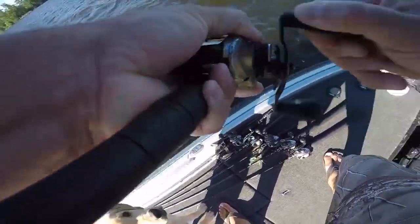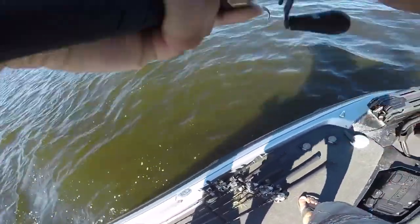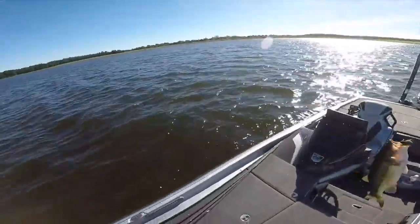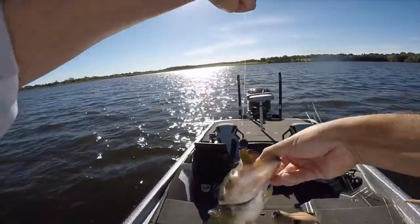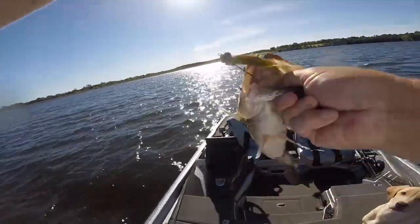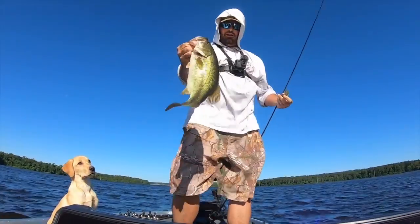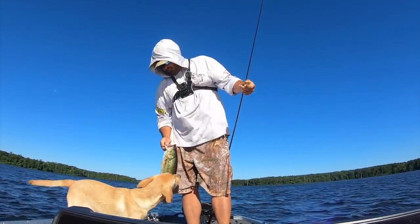There we go. Baby. There we go. Ah, got me with the hook. Little suckers right here. Got some fight in them today, boys. Another nice little chunk, nothing special, just a good solid fish. A good solid keeper bass for Skeeter Bug.